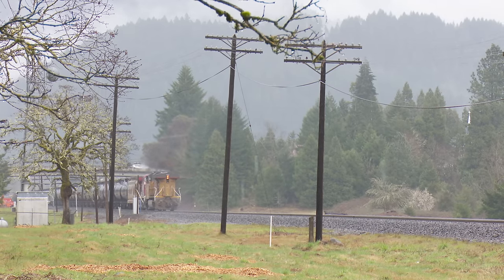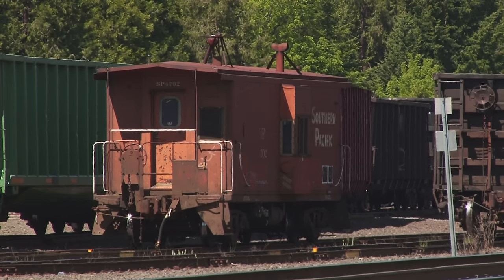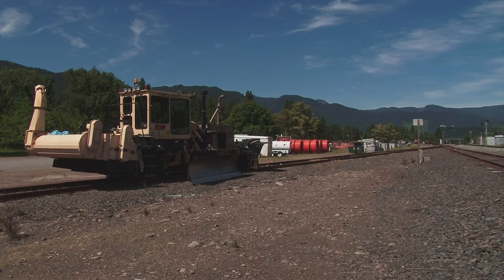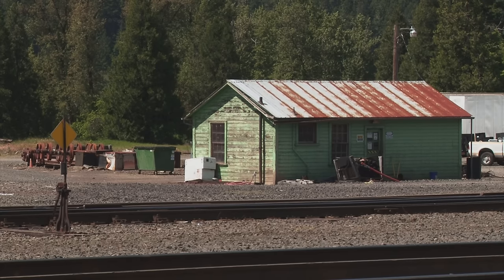Located at the bottom of the heavy grade, Oakridge played a key role on the Cascade Line during the days of steam. Today, it is a maintenance-of-way base, housing a Jordan spreader, flanger, and other snow removal equipment for service during the winter months. A Y track for turning steam locomotives still sees occasional use, and a few SP buildings continue to stand on the property.